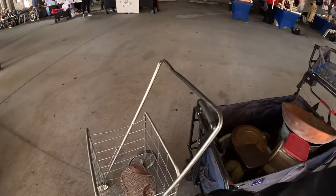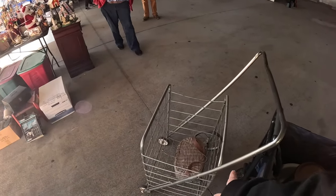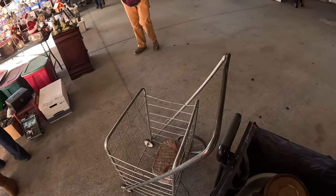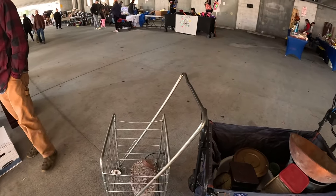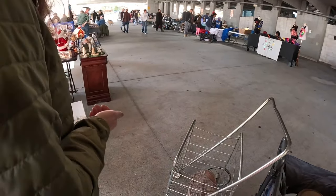But here's our haul. So don't let Mom fool you. She's got stuff in the car that she already bought. What'd you get already? Chairs? I bought two chairs. She bought two vintage wood chairs, and Dad already took them to the car. Shabby chippy chairs.